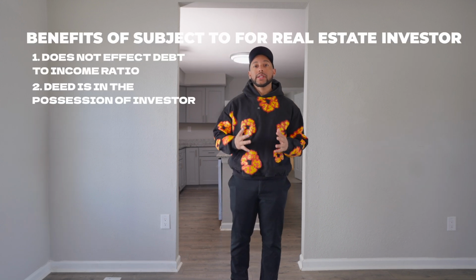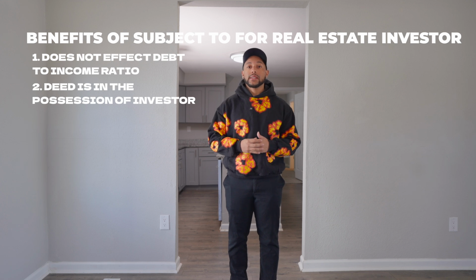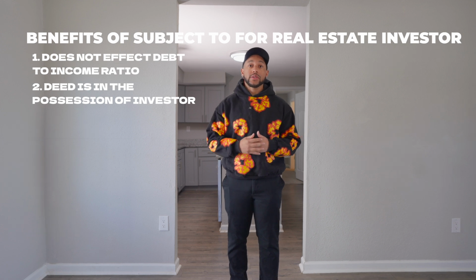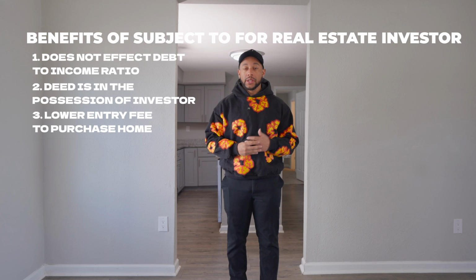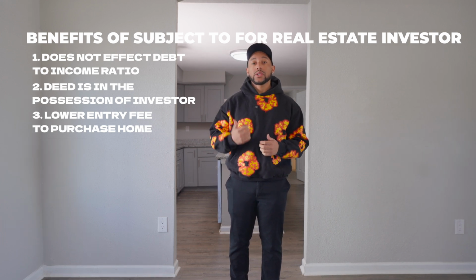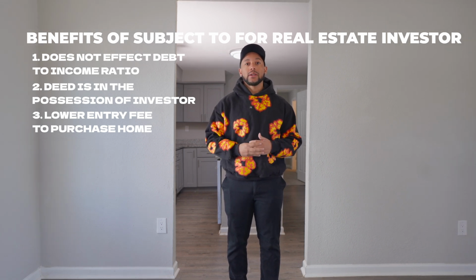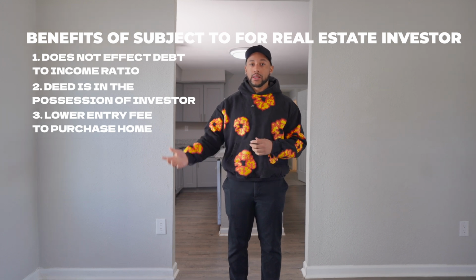Another big reason why purchasing houses via subject to benefits me as an investor is because a lot of times my entry fee is going to be less expensive versus purchasing regularly. If I'm purchasing regularly, let's say I go to a bank to get a loan, one, I have to qualify first. To get qualified for an investment loan, I have to write a check to Uncle Sam when it comes to claiming income on my taxes to get support to purchase another house.